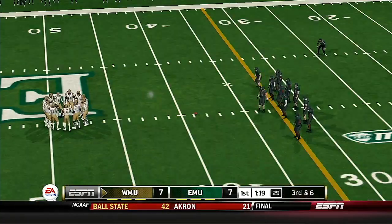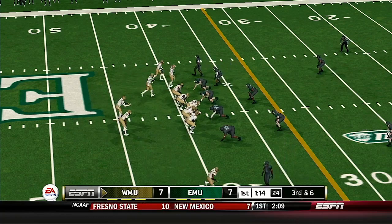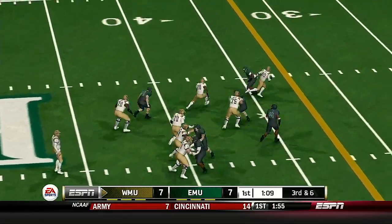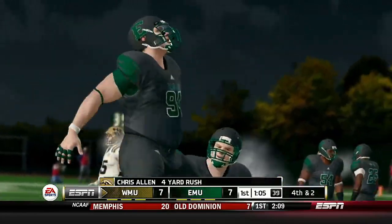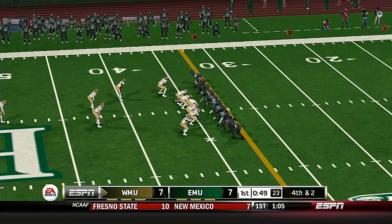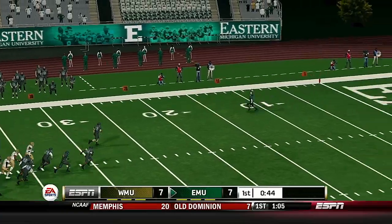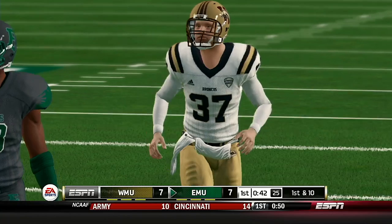Check, tight right. Here's a little draw play. Taken down as he works the left for a nice gain. Allen picks up about 4 yards on the delayed handoff. He's going to aim this one to the sideline, try to kick it out of bounds. So this one goes into the end zone, and that'll be a touchback.